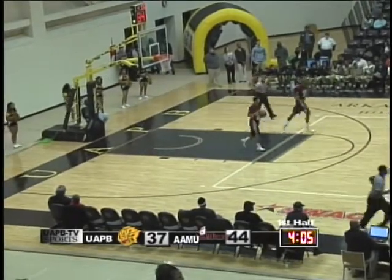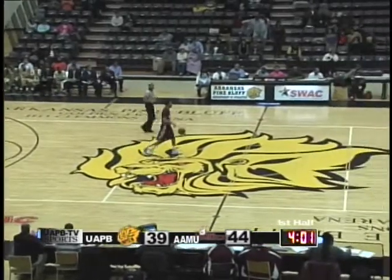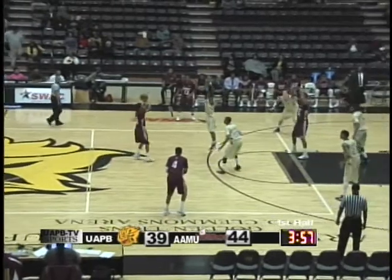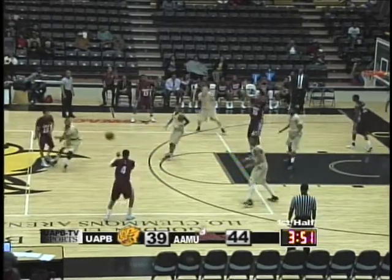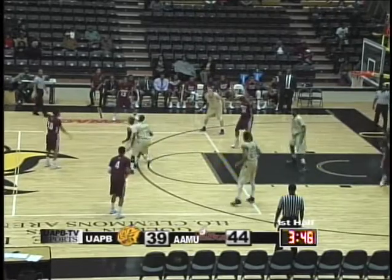Marcel Mosley now with 11 in the game, in double figures now, averaging 17 on the season. 44-39, UAPB down five, 3:50 to go. Now close out on Colvin, he's hit back-to-back threes.